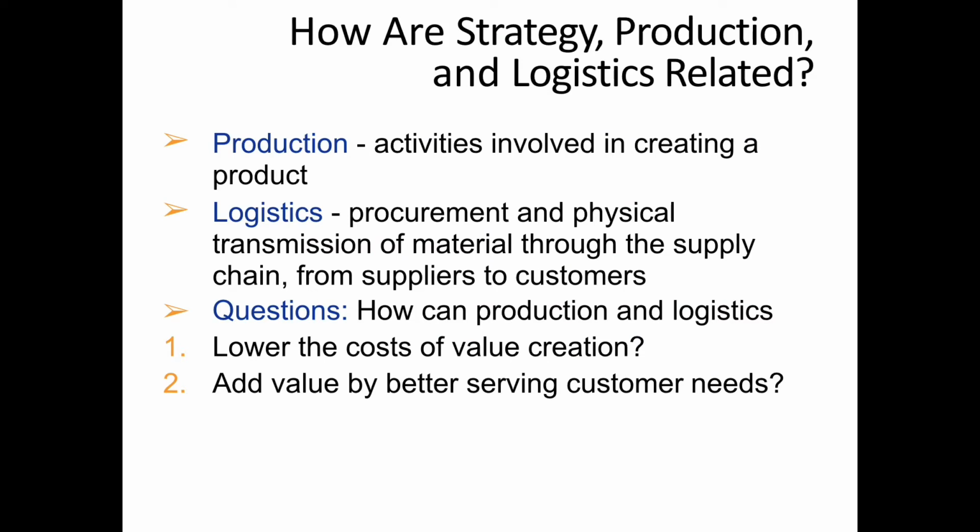In this slide, you see the definition of the terms production and logistics. And in this chapter, we're going to answer the questions: how can production and logistics lower the cost of value creation? And how can production and logistics add value by better serving customer needs? Take note that production and logistics are closely linked because a firm's ability to perform its production activities efficiently depends on a timely supply of high quality material inputs for which logistics is responsible.